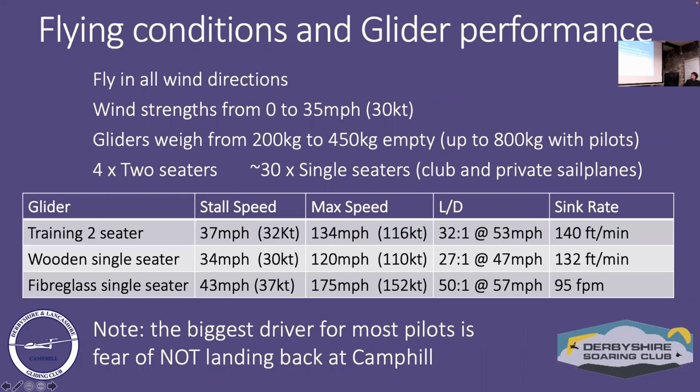The other thing I had on there was that we're very safety conscious. It's part of the history of this club. It has a very safety mindset. When do we fly? Well, we pretty much fly in all wind directions and most wind strengths unless it's going bonkers.